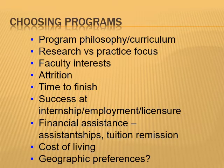So how do you choose these programs? You want to look at program philosophy and curriculum. So one of the things you can be looking for is what are the actual classes I'm going to be taking? Are they really lining up with my career goals? What's the program philosophy? So again, if you know you're wanting a master's degree in industrial organizational psychology and you have no intention of ever pursuing a PhD, you may want to look at programs that are specifically focused on practice and not necessarily on the science and the research.